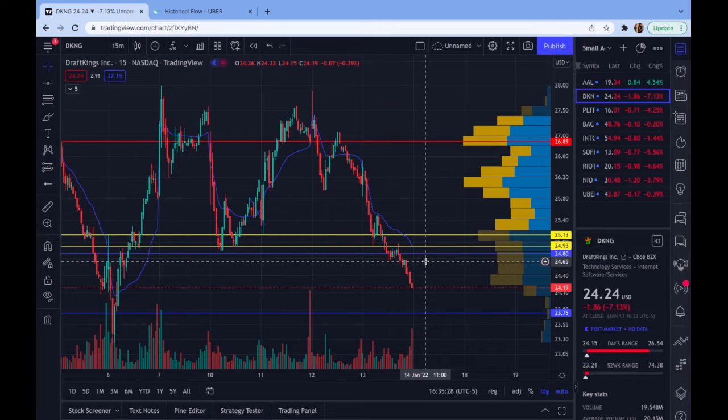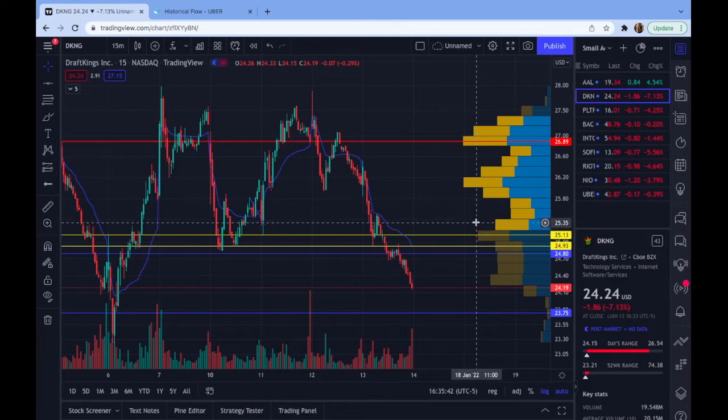possible target, as it does act as both support and resistance multiple times, ultimately falls off over the 25 psych level. As we can see here on the VPA, this node right here is bigger than all these nodes down here. So we can get a possible big move over that level, but this is going to be big resistance when it comes to actually getting through the level.